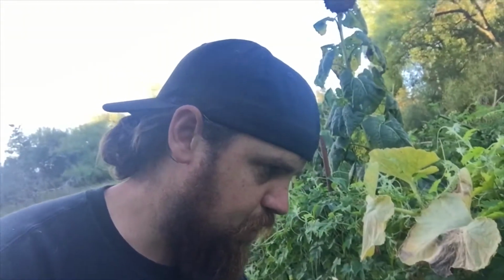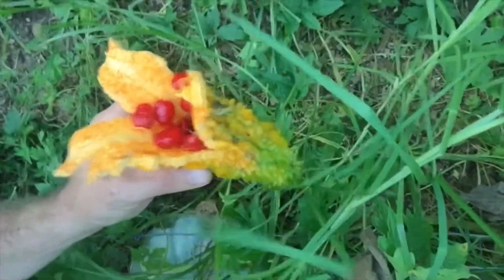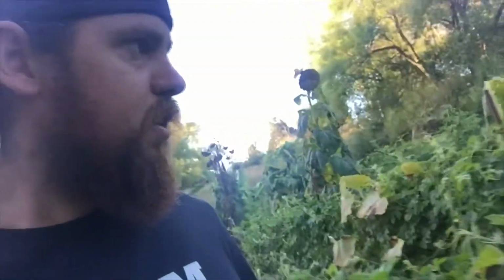The other thing I've learnt is that these bitter melons, you know, these things that I've showed you before, when they get too overripe, they end up like this. And that there is all the seeds in there. So if I get around to it, I will be harvesting those seeds.